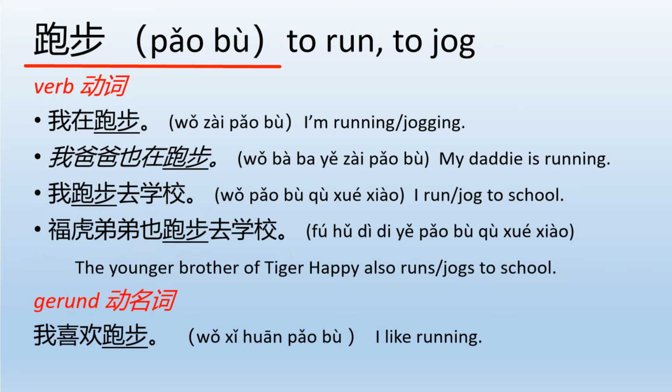跑步 can also be used as a gerund, 动名词。我喜欢跑步。喜欢 here is a verb. It functions as the predicate of the sentence. And then 跑步 with the meaning of running is the object of the sentence. That's why we say 跑步 here is a gerund but not a verb.